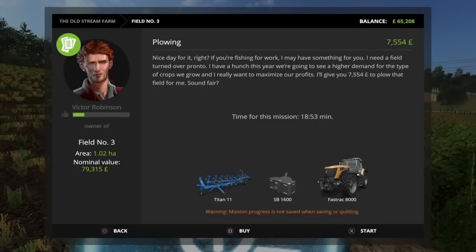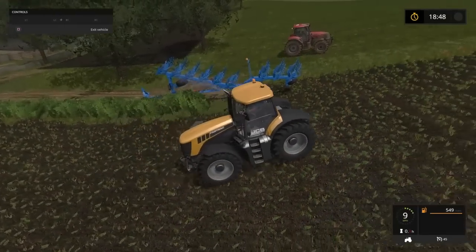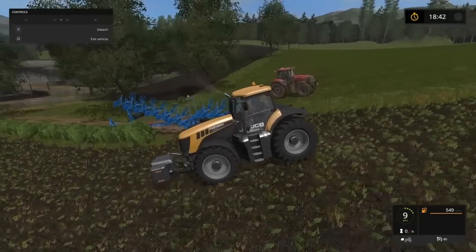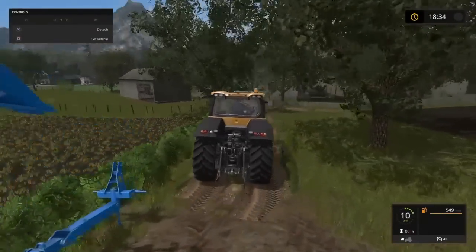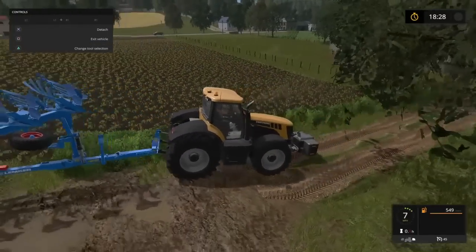So, what's available? Oh good, ploughing. JCB Fastrac and a Titan 11 plough. Yep, got on then. Don't like ploughing. That was a nice tractor. On Lawfolds I had the smaller Fastrac and really liked it. This one's got a great engine note as well. Sounds incredible.